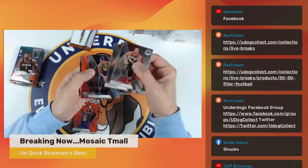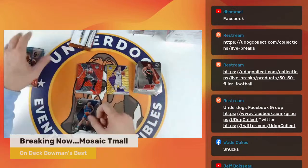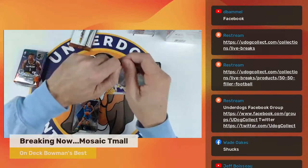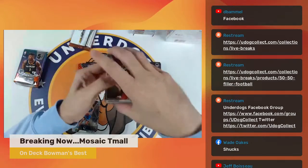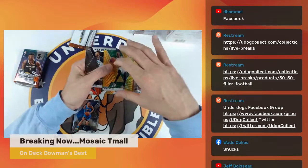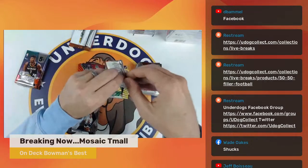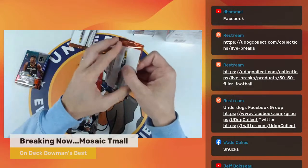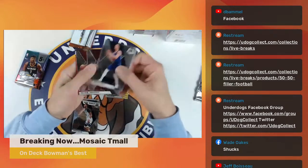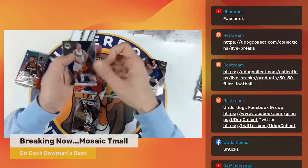CJ McCollum, DeAndre Ayton, Myles Turner, Spencer Dinwiddie, red, Darius Bazley, rookie. Okay, I want to see some Ja. I want to see a Zion. Jabari Parker, Devonte' Graham, Marcus Smart, Kemba Walker, Gold Wave, Jarrett Culver debut. Well, Kemba's been a good player, man, for a long time. Mason Plumlee, Bam Adebayo, Paul George, Jordan Poole, red, rookie.